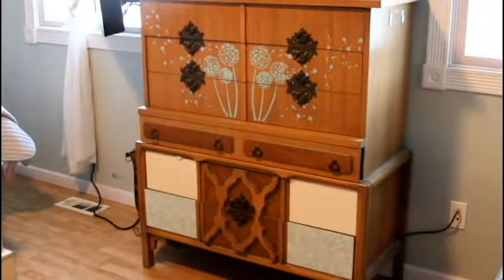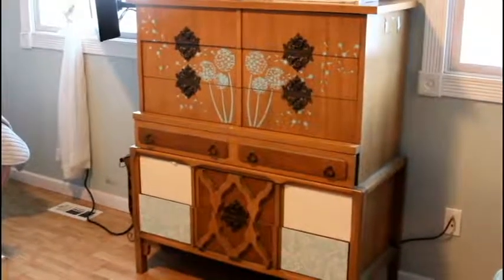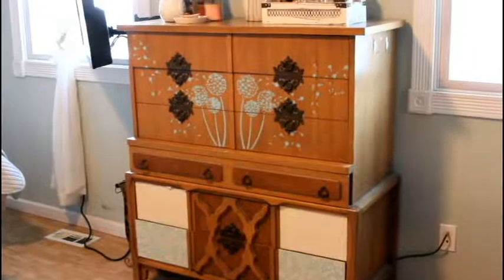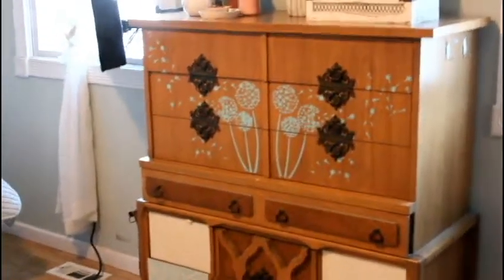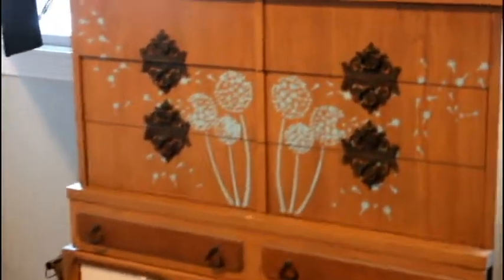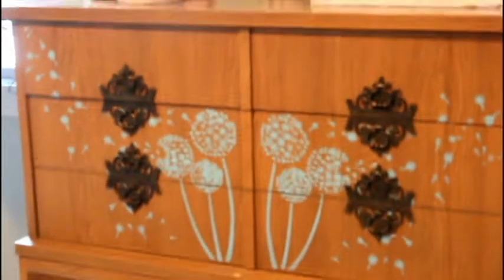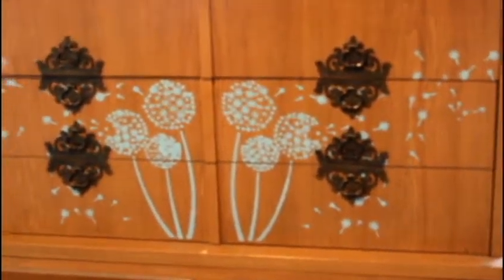I bought this, I'm not going to call it antique. It is kind of retro. I'm not sure of the era. I bought this big dresser at Habitat for Humanity. Oh no, take that back. I bought it at Goodwill. And I stenciled dandelions on the top 6 drawers.